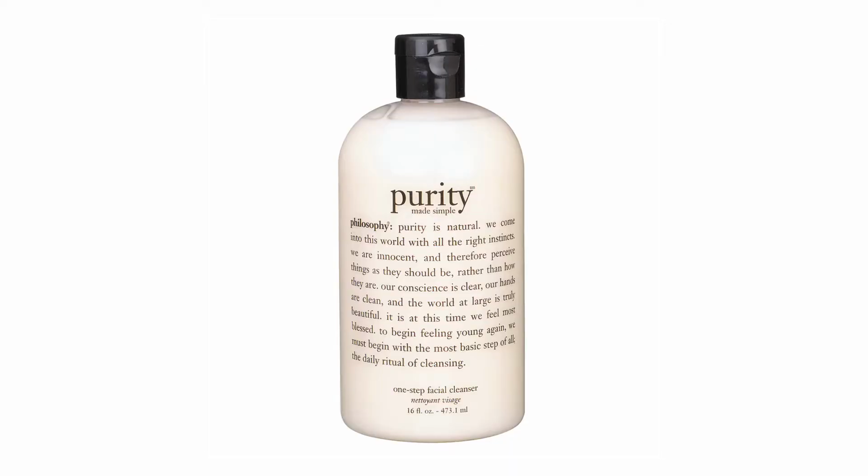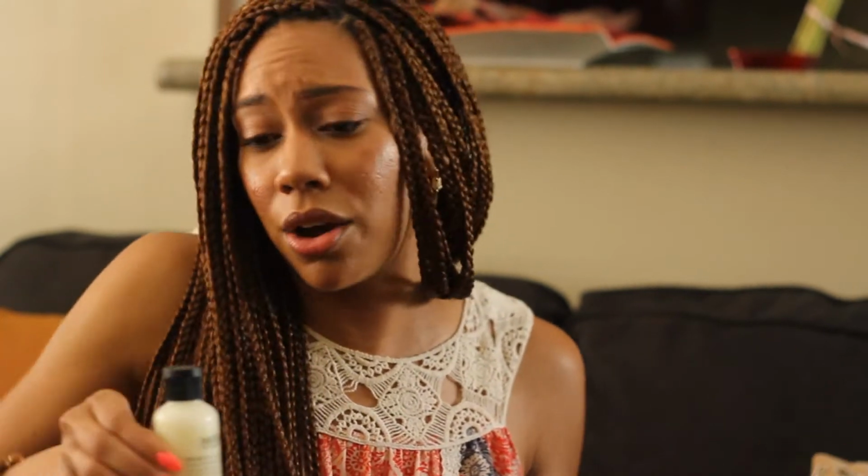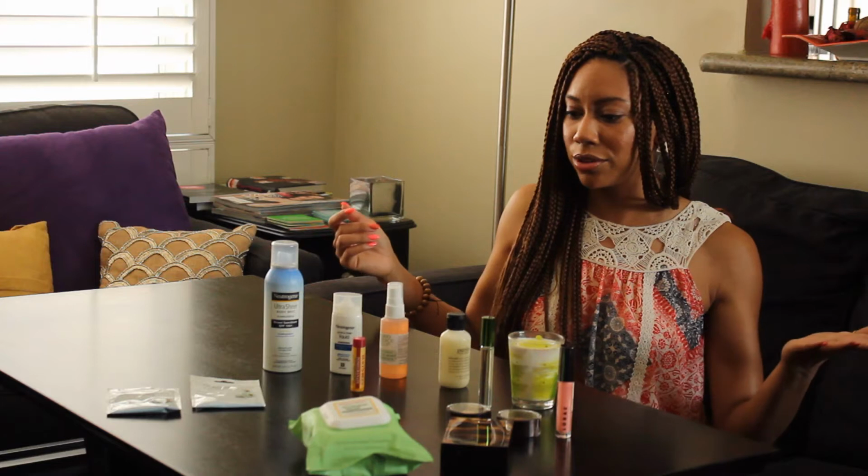Now you want to make sure also that you erase the day, and that means erasing and clearing off your makeup and your skin. So I think Philosophy has a great purity all-in-one kind of cleanser. You can use that to just take your makeup away. You don't have to worry about going through your whole steps. When you're on vacation, a lot of times you just don't have the time for that. You're ziplining, you're going to tourist attractions. Sometimes you're just on the go. That's what it's about, and exploring the town.